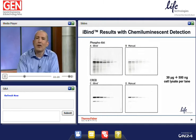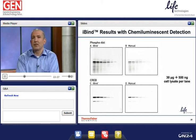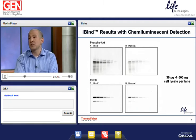One thing you'll notice as well, beyond being more reproducible and less hands-on time, is the great sensitivity. In fact, we get superior performance in terms of sensitivity in many assays. And many, many people who use this product have seen the same thing.